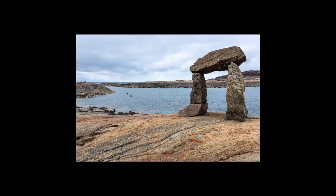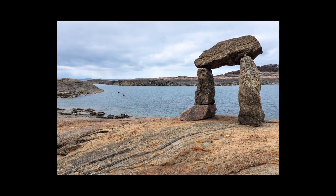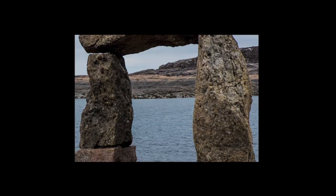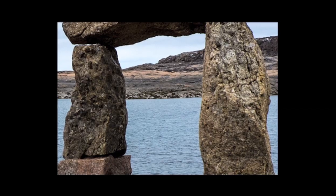Because we're following these traditional routes that led us inland and across Baffin, we often spotted Inuit inuksuit along the way, and the Inuit built them hundreds of years ago, and they're still there. Either they'd mark a good route, or they would mark dangers, or they might mark a good fishing place. And this Inuksuk in the picture is a neat one because if you look through it, you should be able to see the next one, and it should point you in the right direction.